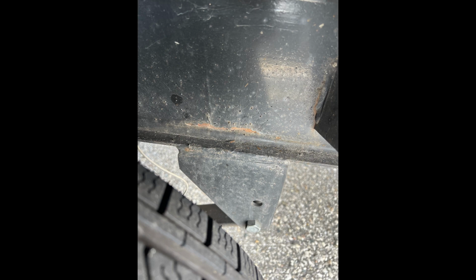We were really lucky that we had a flat tire and that I had to change it, and I realized that this was a problem. If this had happened while we were driving, I can't even imagine the catastrophe that could have been.